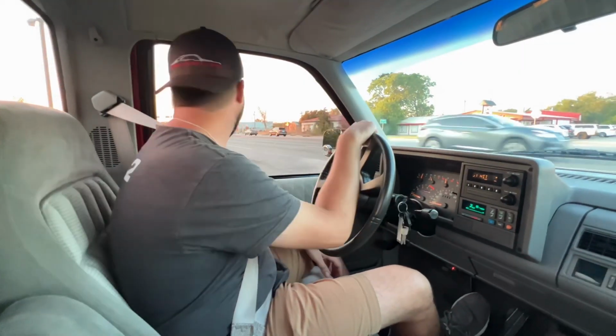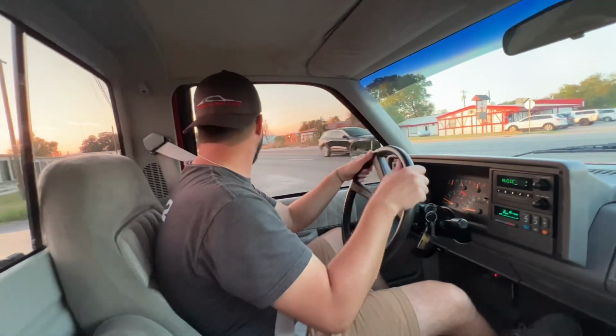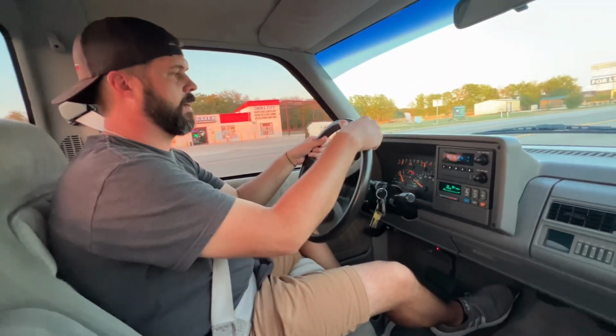And this has the four-piece rear window, the sliding window, whatever you want to call it. It doesn't rattle or leak air. It's in really good shape. But we'll jump up on the highway here. 305, huh?